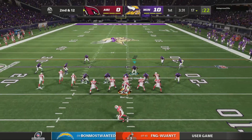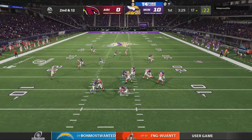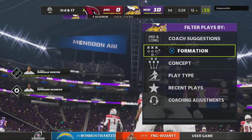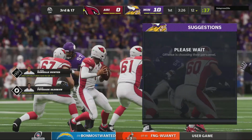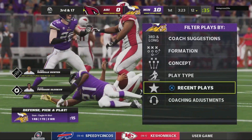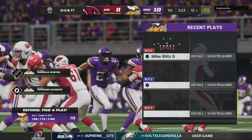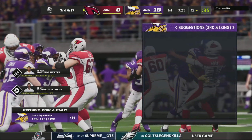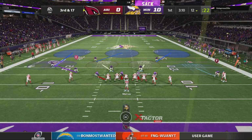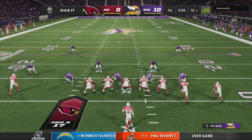So when you talk with GMs or putting together a team, a lot of them... Rush coming, and he's taken down. Foyesade Oluokun gets him for a loss of 5. He is so tough to handle on the blitz, and that's Exhibit A. Well, that last sack puts Murray and the Cards in a tough spot. 3rd and long.